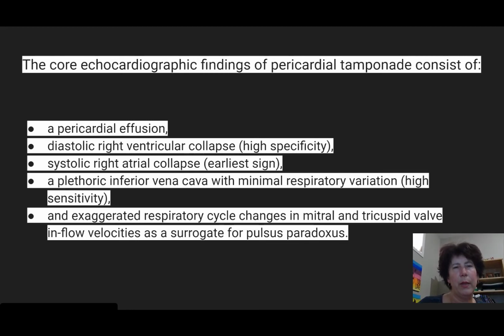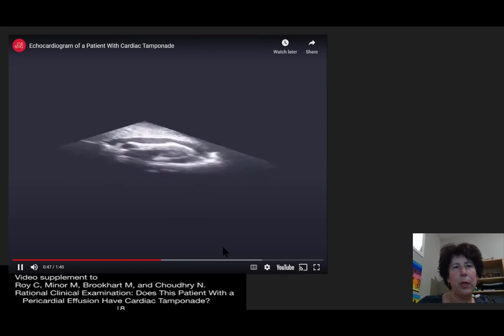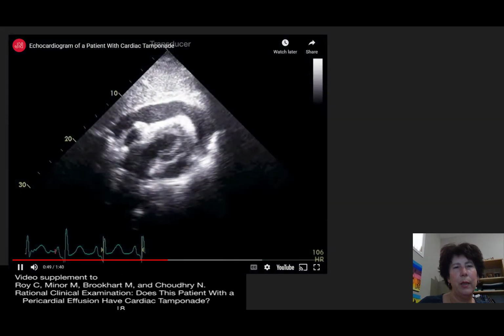So for those who like things more in writing than in pictures, the core echocardiographic findings of pericardial tamponade is that effusion with right ventricular collapse during diastole, right atrial collapse during systole, the plethoric inferior vena cava, and exaggerated respiratory cycle changes. And this is how that's going to look. This is a video supplement to JAMA. They actually did a really nice job of that here.